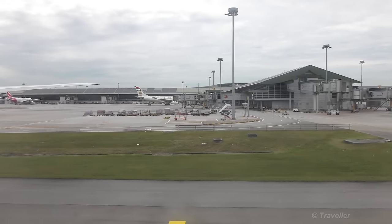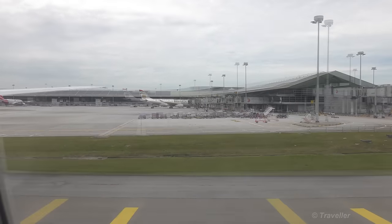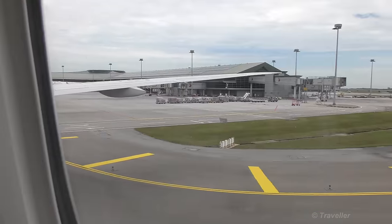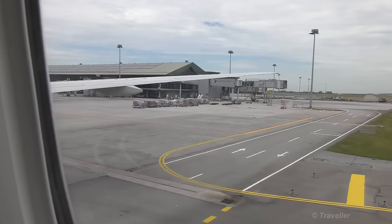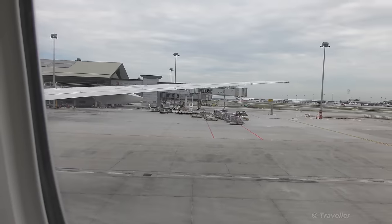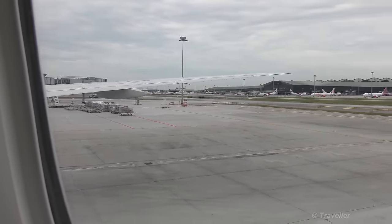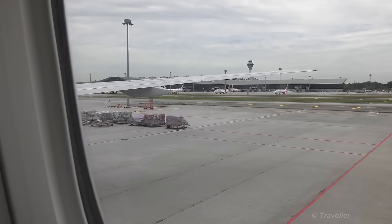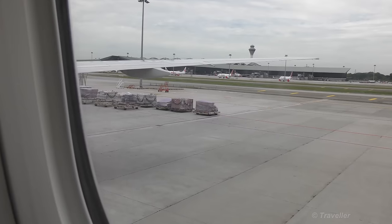Mauritius over there. In Mauritius. It's a long way away from home. Etihad Airways. And our gate is right here. Right by the gate here.